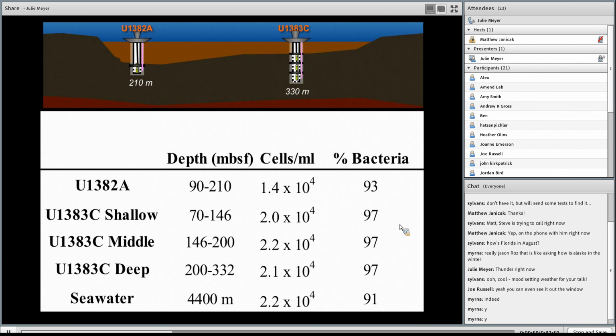We also confirmed this with quantitative PCR using both bacteria-specific and archaea-specific primers. And for the seawater, we could get some amplification, but basically for the formation fluids, it just wasn't consistent enough amplification using archaea primers. And this agrees with what Jason said in the last presentation about the old and cold crust. There aren't very many archaea there. It's mostly dominated by bacteria.